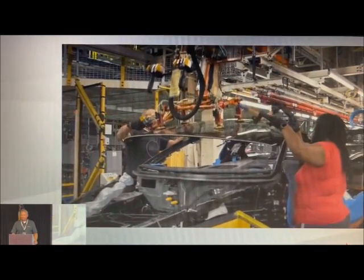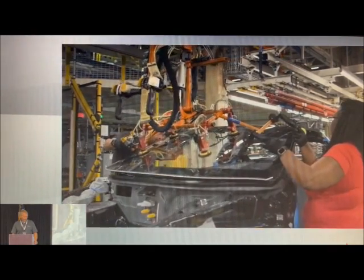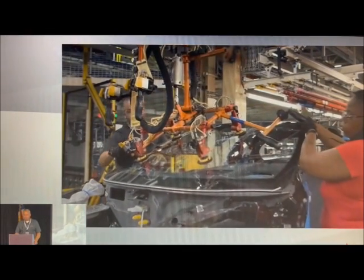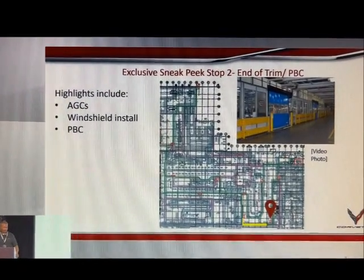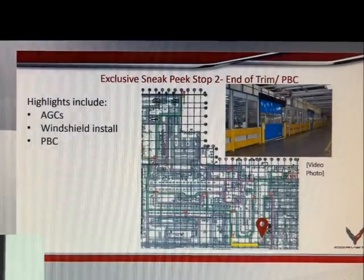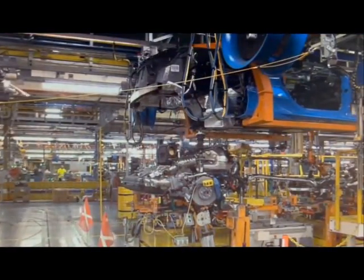Next, he talked about the AGCs, windshield install, and the PBC. And really, you see mainly in the video the windshield installation. The PBC, the engine building, is not part of the tour. This clip is at the marriage location.